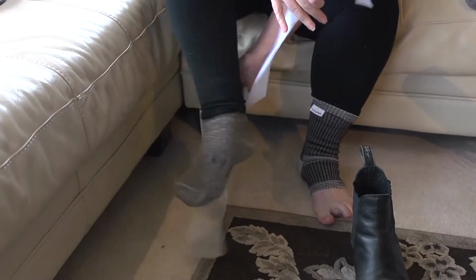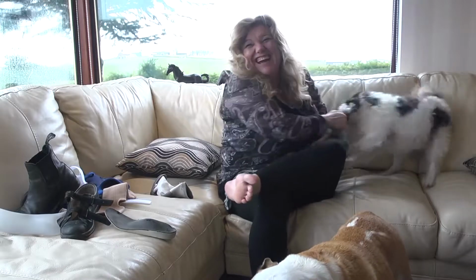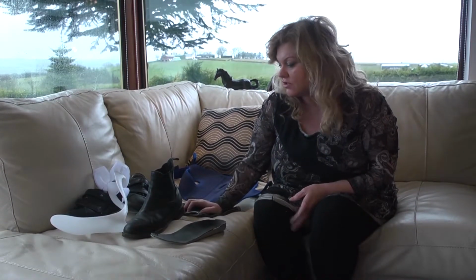Once you get the orthotics, it can be a bit clunky and they can be a bit ugly. But once you get the help and the support of everything you need to do to enable you to live your life, things get better. This is some of the tools and orthotics and things that I use just to stop myself from getting injured and to keep me mobile.